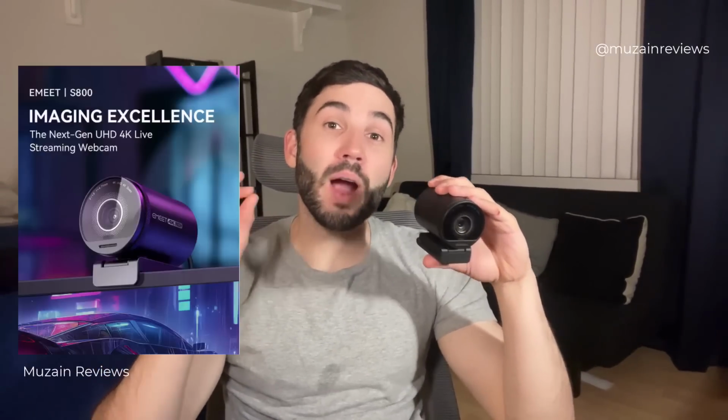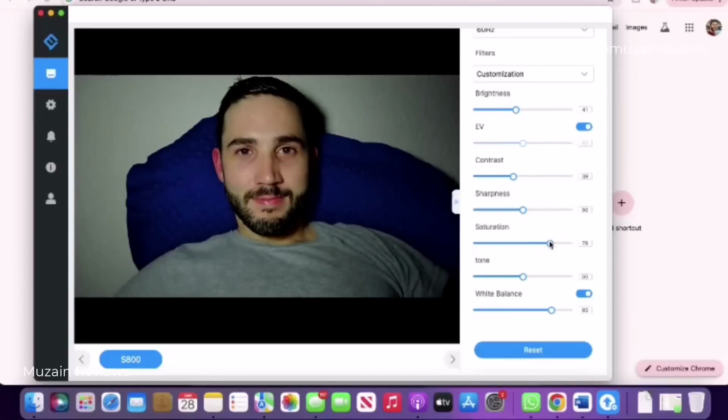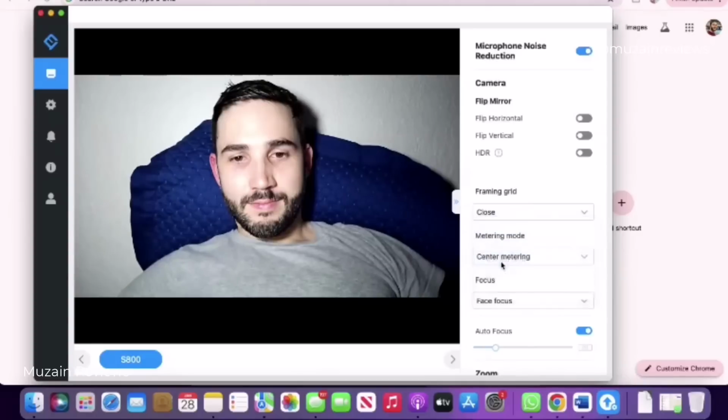The EMEET S800 also has a 96-degree wide-angle lens, perfect for group meetings or capturing more of your background while maintaining high-quality framing. But don't worry, you'll never feel too far away thanks to its intelligent framing capabilities.